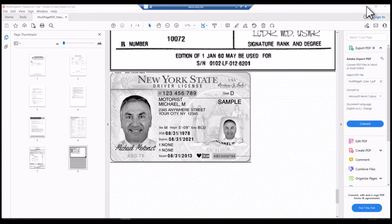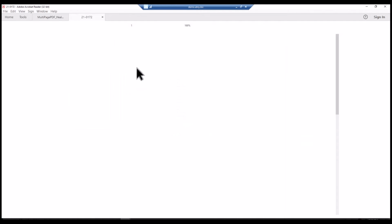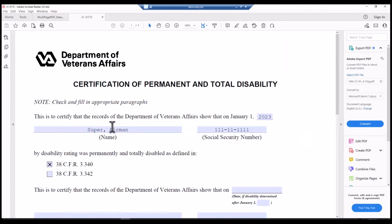And I'm going to close this really quick. I want to show you one more form, a VA form, and the reason is because we do something a little different with this one. The extraction's pretty clean. We're going to pull in the patient name, which is right here, Super Airman, and a social security number. I also want to show you how Episoft can be used with checkboxes or X boxes. Basically, it knows if there's an X here to pull in this data, the 38 CFR 3.340. If there's a checkbox here, it'll pull in the 3.342. And if neither are checked, we can actually say none.